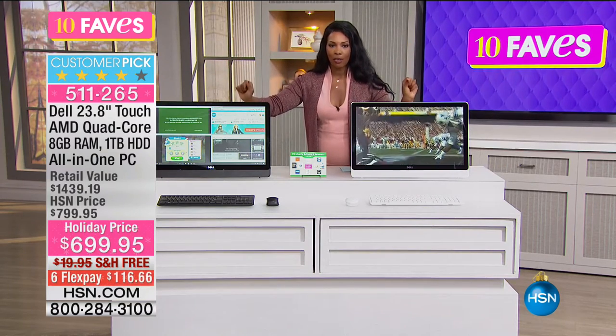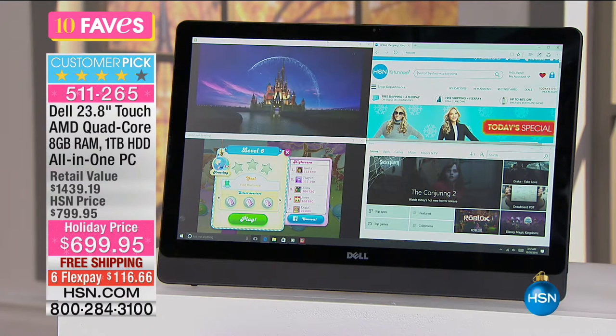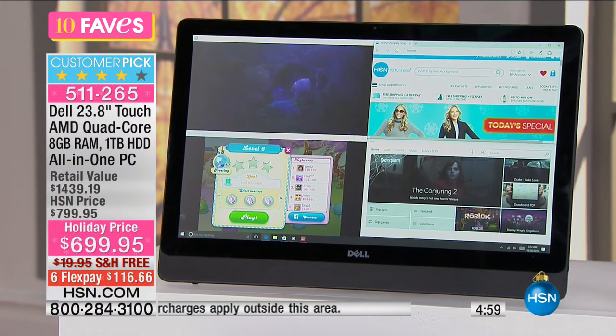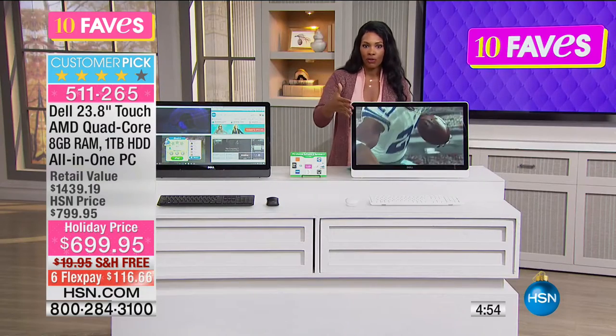Take a look at this computer from Dell. Now, this is the one that you keep at home. This is not a laptop, this is not gonna be a portable. This is basically your all-in-one computer. It's from Dell, it's 23.8 inches. It is a touch screen. You've got your AMD quad core processor on here. So it's like having four brains in one computer, or as we say, four engines under the hood of your car.